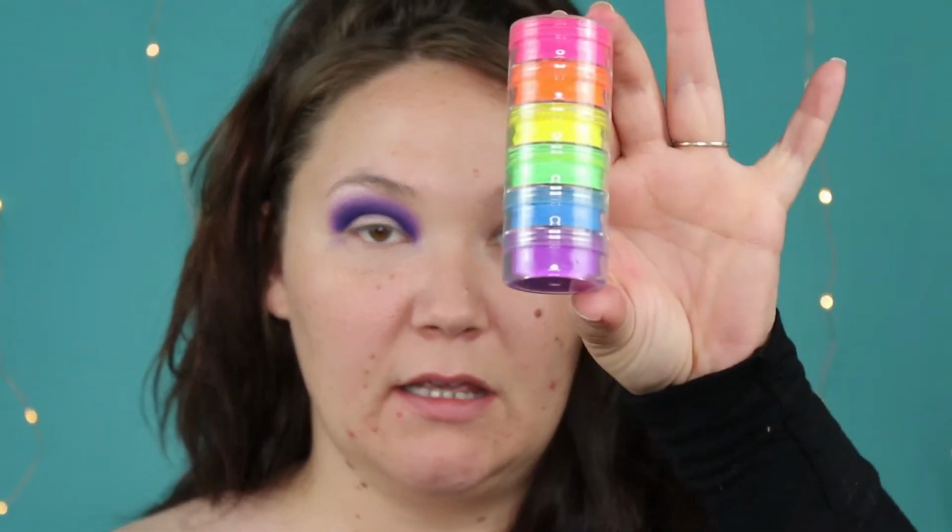Okay, so for the lid, I'm actually going to go in with my purple neon pigment. I wanted to do a look with all of these colors, and I was really feeling the purple today, so I hope that this is actually super neon. I guess we'll see. It doesn't look like it's going to be neon like the pink and the orange and all of that, but it is what it is.